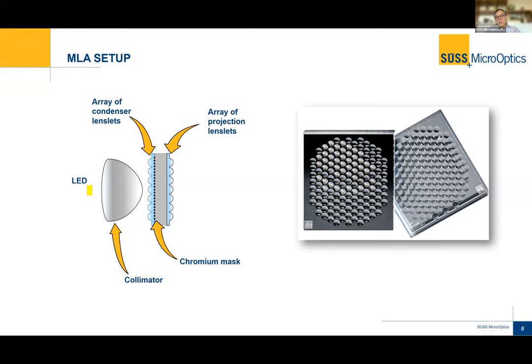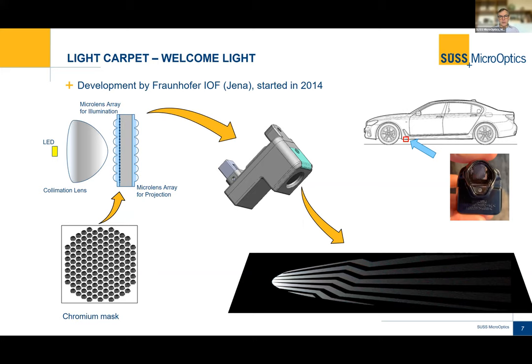On the right side, you see typical parts used for a light carpet, and they are about 1 by 1 centimeters wide. Here is the first example of what we are doing at SÜSS MicroOptics: the light carpet. So you see again, as I explained before, exactly the same. At SÜSS MicroOptics, we only do the micro lens array. We don't do the packaging.